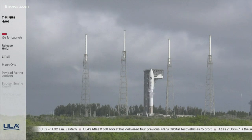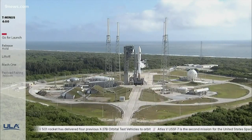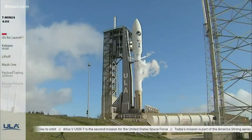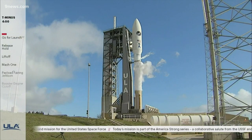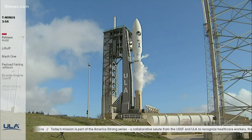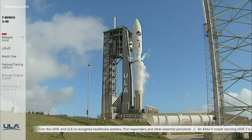This is Atlas Mission Control at T-minus 4 minutes and holding. We anticipate releasing the hold in just a few moments. Mark, the time will be T-minus 4 minutes and counting. 3, 2, 1, mark. T-minus 3 minutes, 55 seconds. The countdown clock has resumed and we are go for launch at 9:14 a.m. Eastern.